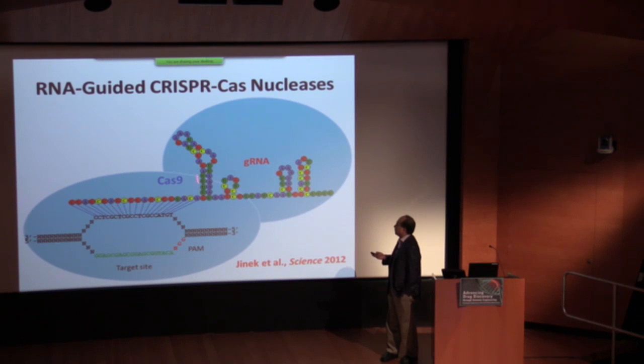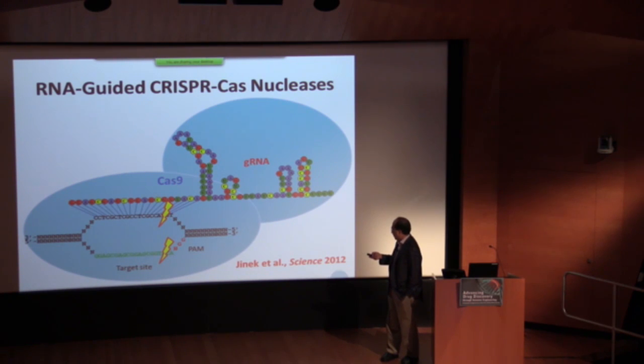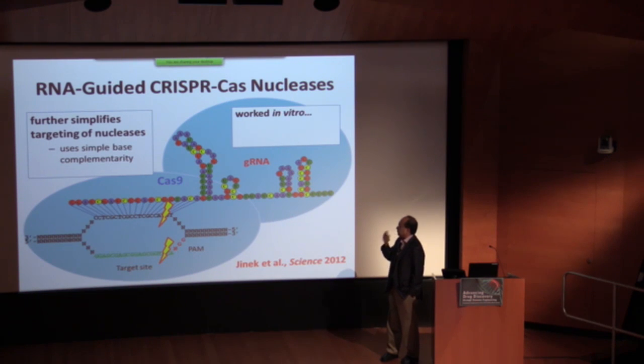Cas9 complexes with the guide RNA, recognizing the secondary structure here. It is then believed that this complex scans the DNA looking for PAM sequences, and if this 5' end of the guide RNA matches relatively well to the target sequence adjacent to that PAM, then you get a cleavage event, which is a blunt double-strand break that occurs about 3 bases in from the edge of this PAM here. So in this system, recognition is primarily driven by this guide RNA-DNA hybridization interaction. Although again, part of the interaction is provided by recognition of this PAM sequence as well. So this greatly simplifies the targeting of nucleases because you're just relying on that simple Watson-Crick base pairing complementarity.